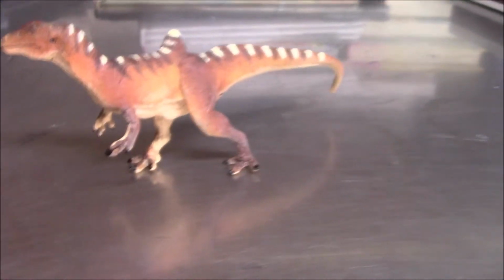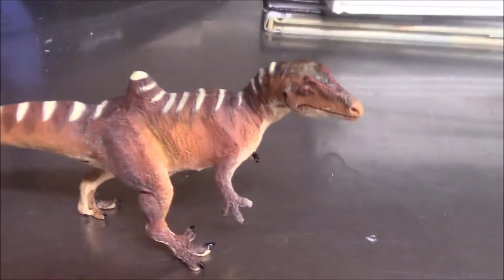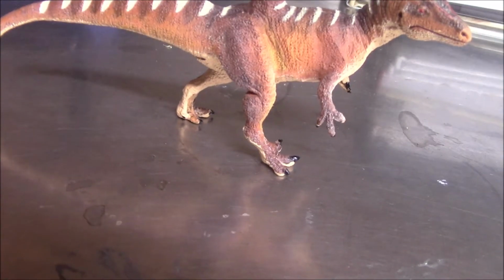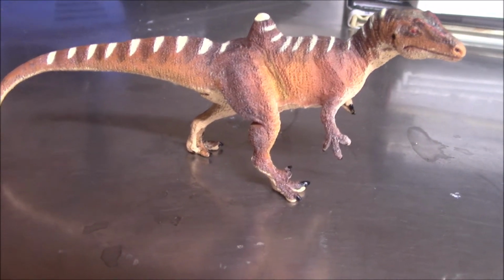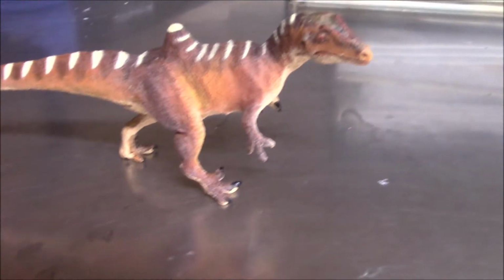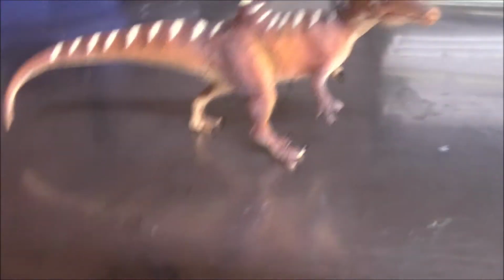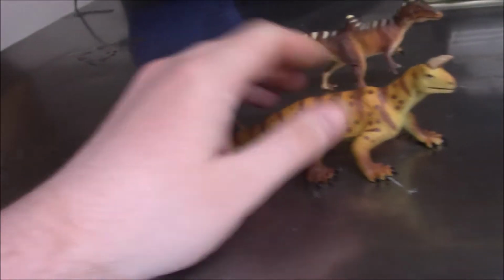Now, Concavenator isn't a very common genus to get turned into toys, because Collecta has one, GeoWorld has one, but no one's ever going to buy a GeoWorld figure. And this is Safari's second one, but their first one is a little eh. But the one big thing is, I mentioned in my last review how Safari seems to have a bit of a problem with scaling, and this is a really big issue with this guy, because he's smaller than the Shringosaurus.